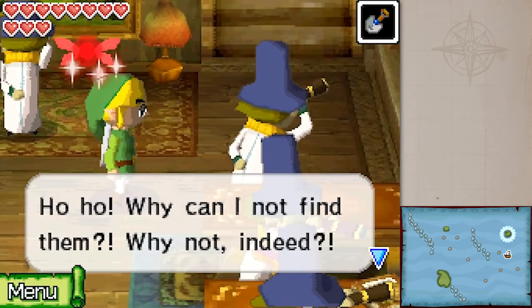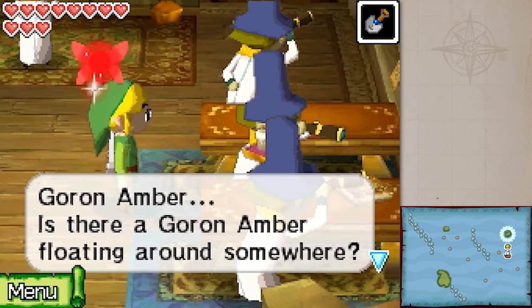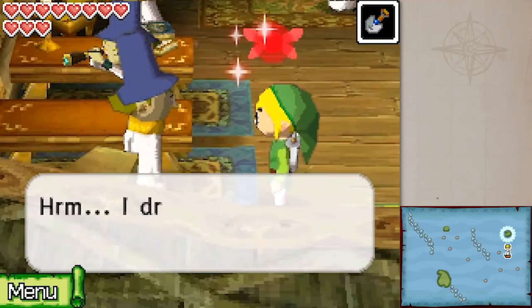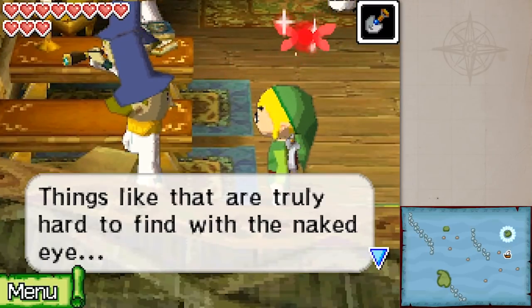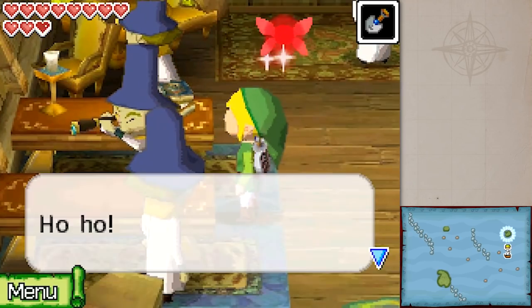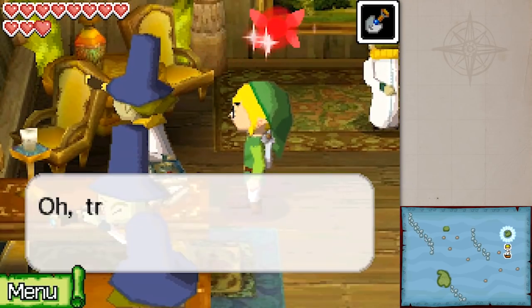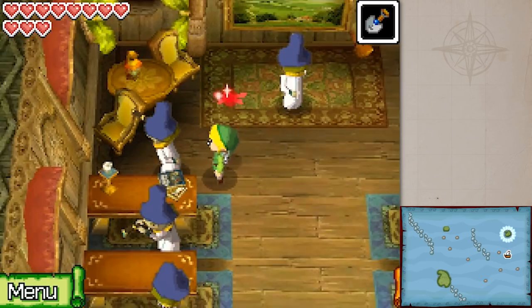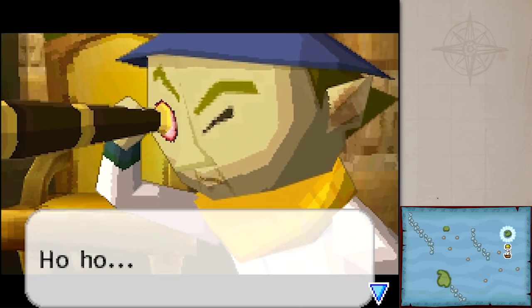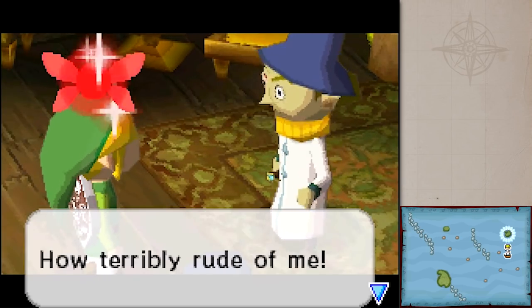Ho-ho! Why can I not find them? Why not indeed? Goron Amber. Is there a Goron Amber floating around somewhere? Ho-ho! What a sight. I dropped that thing somewhere. Things like that are truly hard to find with the naked eye. Ho-ho! Treasure hunting is much harder than it looks. Oh, yes, indeed. Ho-ho! Oh, treasure! Where do you slumber, treasure? Ho-ho! How very strange! All of a sudden, I can't see a thing. Oh. How terribly rude of me.